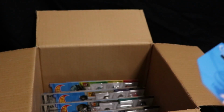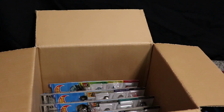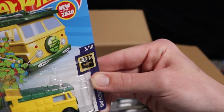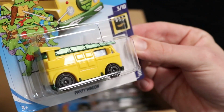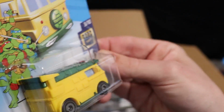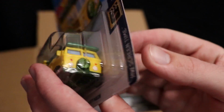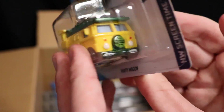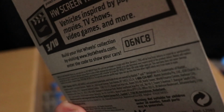Next up, we got another Porsche, another Lindsay prototype. But then we have the Party Wagon, which is the Teenage Mutant Ninja Turtles mobile. This thing looks sweet. There aren't a lot of tampos on it, but granted, I haven't watched the Mutant Ninja Turtles, so I don't know what it's actually supposed to look like. You got the tampos in the front. Looking like it's a very cool looking car, I have to admit. That looks very neat. Very cool stuff there.